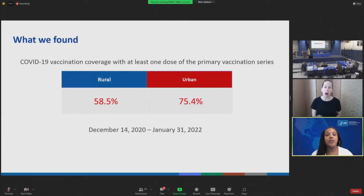So now we'll move very quickly to what we started to find. First of all, COVID vaccine coverage, the way we defined it within our analysis, was those that had at least one dose of the primary vaccination series. When we look specifically at urban versus rural for the entire United States as a whole, we see a significant disparity between the uptake of vaccination coverage in urban counties at 75.4%, while in rural counties we were lagging behind at 58.5%.